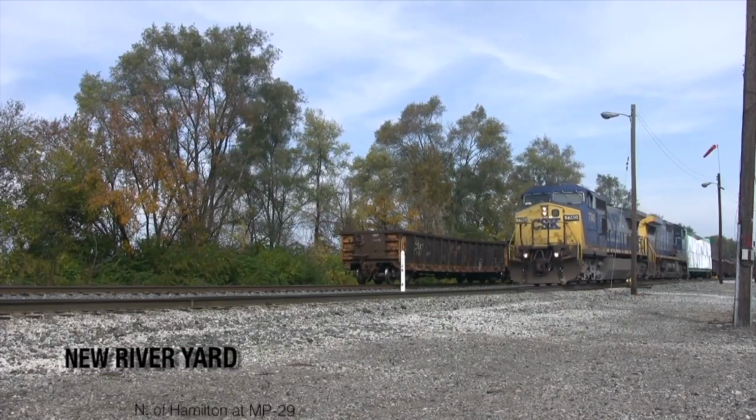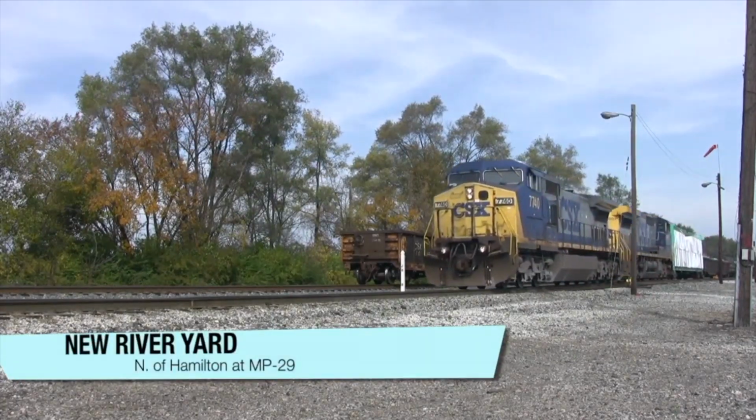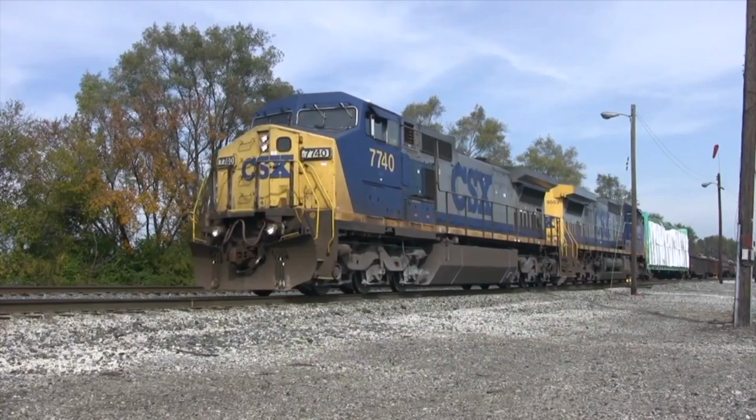Q-339, a Willard to Cincinnati train, leaves New River Yard and heads south. The second unit, numbered 9003, has been downsized from 4,400 horsepower to 4,000 horsepower.